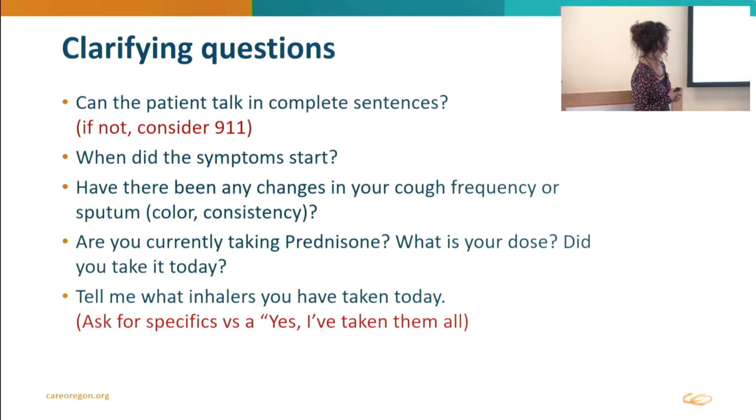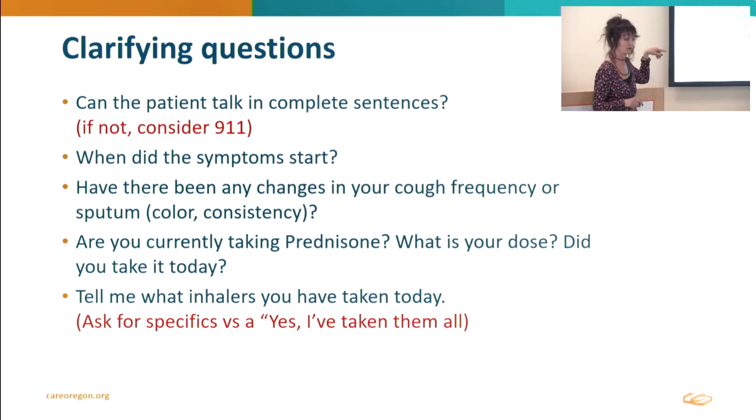Can the patient talk in complete sentences? This is the only one that's in order. The rest of them are not in any particular order. But if your patient can't talk in complete sentences, you should just tell them to call 911. That's not a time to spend on the phone trying to figure things out. If you can talk to your patient, though, this is how I would recommend that the conversation go.